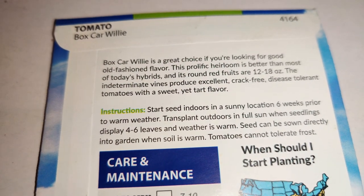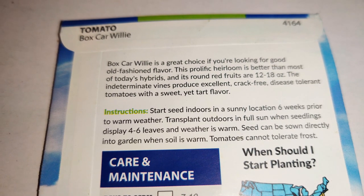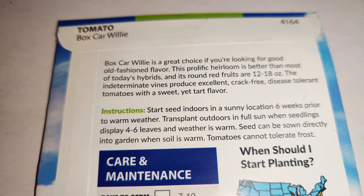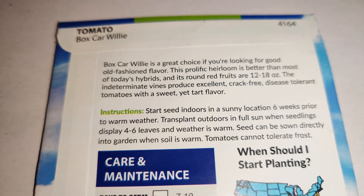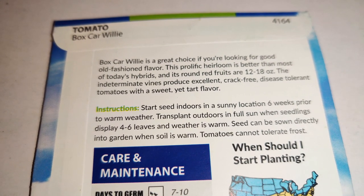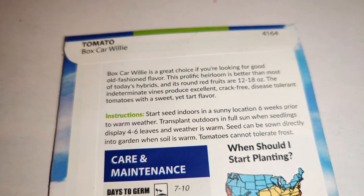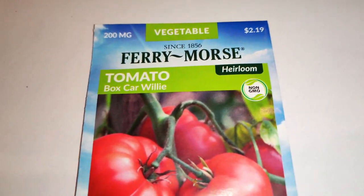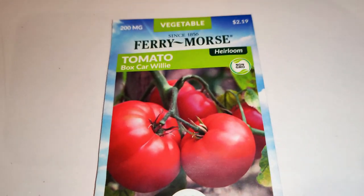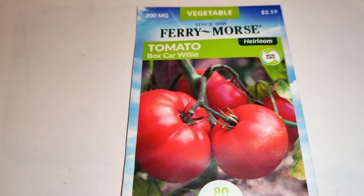It's good for old-fashioned flavor. The prolific heirloom is better than most of today's hybrids, and its round red fruits are 12 to 18 ounces. The indeterminate vines produce excellent crack-free, disease tolerant tomatoes with sweet yet tart flavor, a very original tomato flavor. And it's an heirloom non-GMO, so it's not a hybrid. It's comparing it to the hybrids.